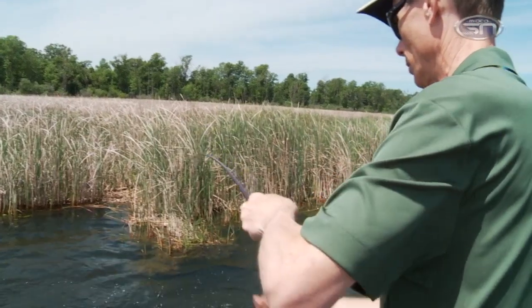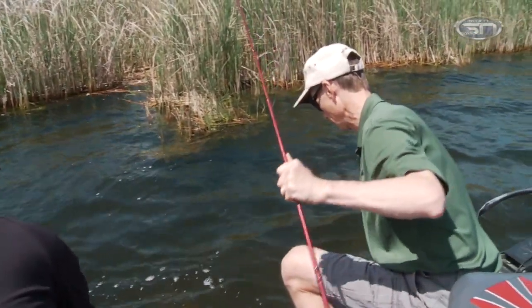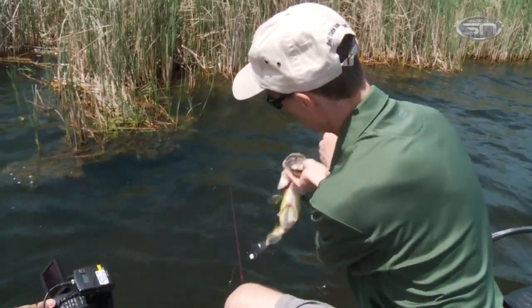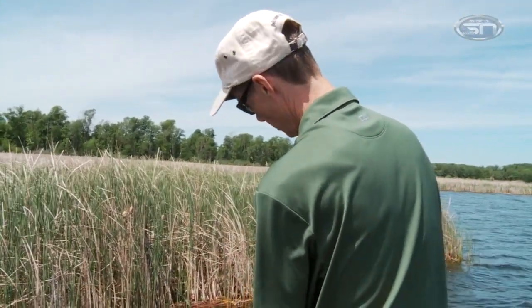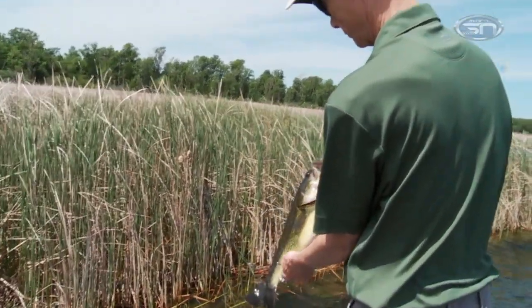Nice. There you go. That's the kind of fish we're looking for. Oh, Gary. There you go. That's a honey. And again, look at this little tip here, where you took it right on that point there. Yeah, Dan. Right on the point, like we were talking about. Nice fish. Nice, fat fish. Healthy fish.